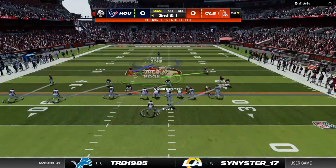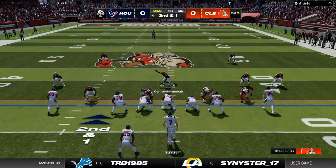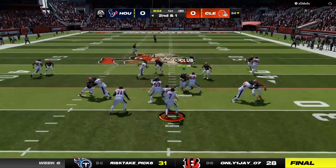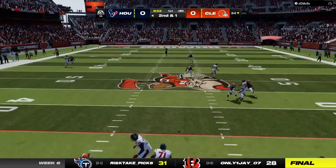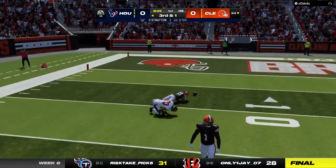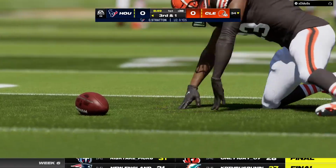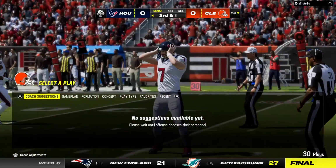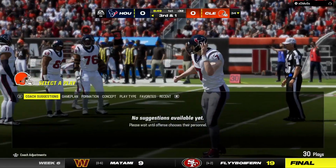Maybe a good spot to take a shot. Here's second and a yard from the 34. Off play action. Stratton. He's going deep for Brown. And this is dropped. Oh, boy. A chance for a big play early, but he could not secure it. I mean, look at this Browns defense.